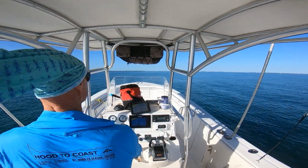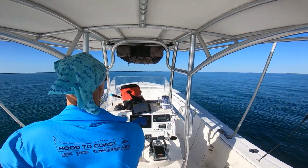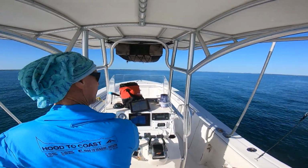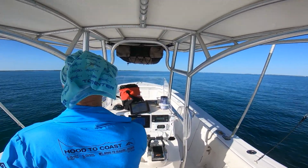And then this is the run back in a little after 5:30, and it's just a sheet of glass. I've got the throttles down and am just enjoying the evening. So a well-planned trip.